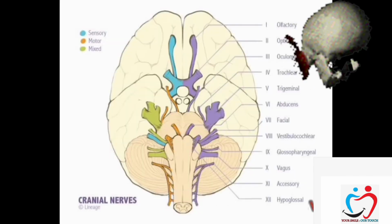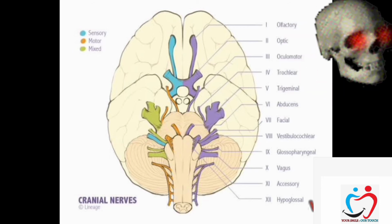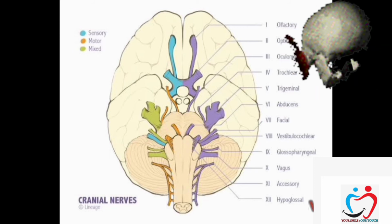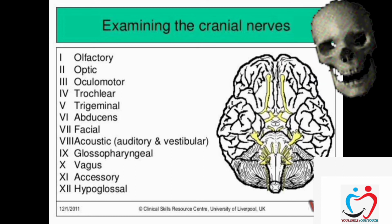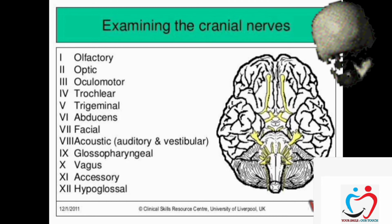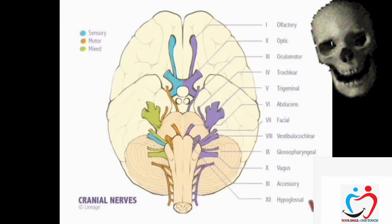Next we will see the 10th cranial nerve, that is the vagus nerve. It has both sensory and motor function. The motor function supplies the heart and lungs. Then the sensory part supplies the pharynx and larynx. Then the 11th cranial nerve is the accessory nerve. It supplies the sternocleidomastoid muscle and the trapezius muscle, that is in the neck portion.